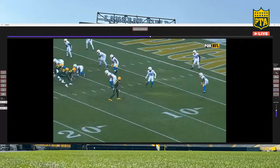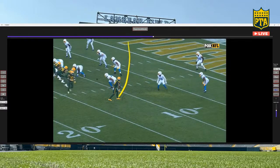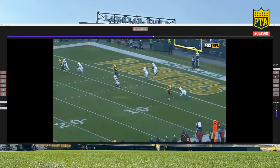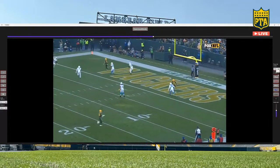Keep in mind with everything we drew up. Watch the safety, number 32, up top. Keep an eye on him right there. Gets way too wide, cooked, put him in the fryer. It's over.